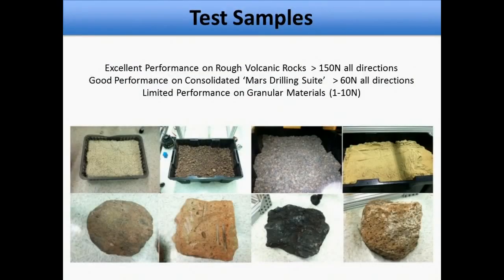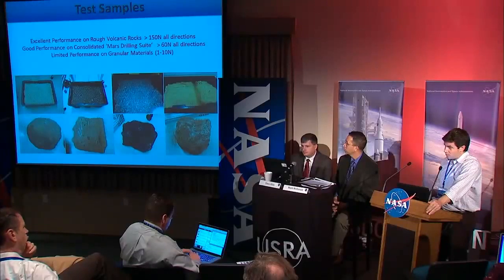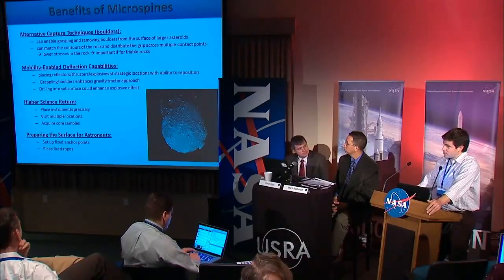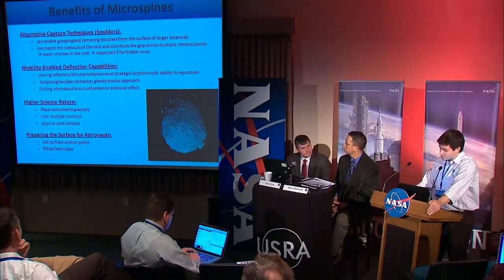So here's that, testing in all the different orientations, about 30 pounds in each direction. We've tested on other kinds of samples. We use the Mars drilling suite of rocks, and we get more than 60 newtons on all of those. We've also tested on some granular surfaces. The idea would be to really anchor to the boulders, put in permanent anchor points, and then kind of tiptoe across the loose stuff and get to another boulder. And if you look at Itokawa and the other asteroids, that looks like a feasible concept of operations.